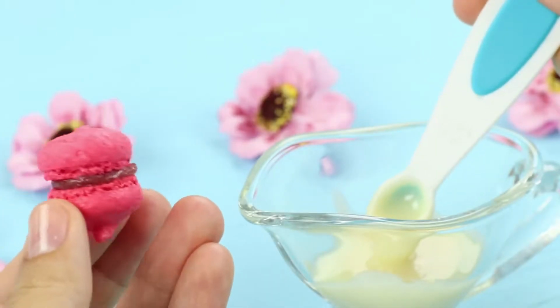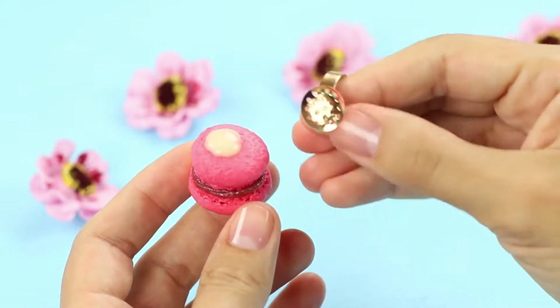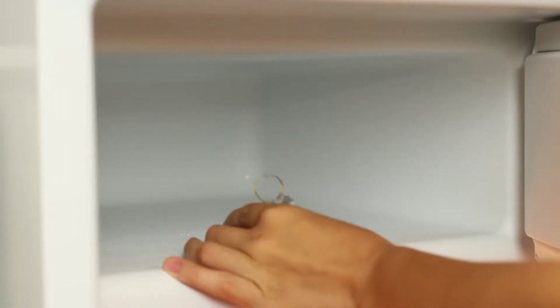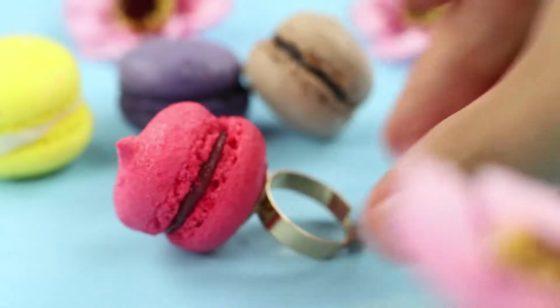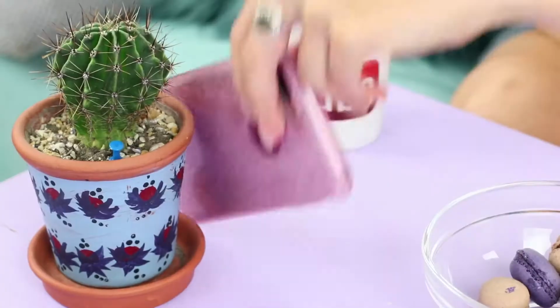It's a mysterious macaroon ring. Attach a ring blank to a mini macaroon using condensed milk. Put it into a fridge to make it harden. Vicky is excited. She puts the sweet jewelry on her finger. She wants to take a photo with it right now. Vicky strikes poses, but the blue-eyed girl has a different plan for the delicious accessory.